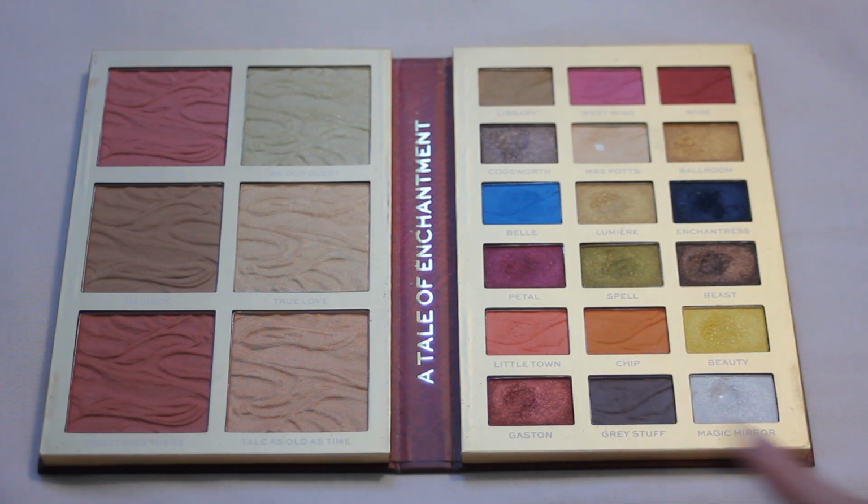Next to that we have Gray Stuff. This is the one that I use to deepen up my more neutral looks. And again, I do wish that I had a matte brown shade instead. I get the theming of this one with the gray stuff part of the song, but I do kind of wish it was a more neutral shade.